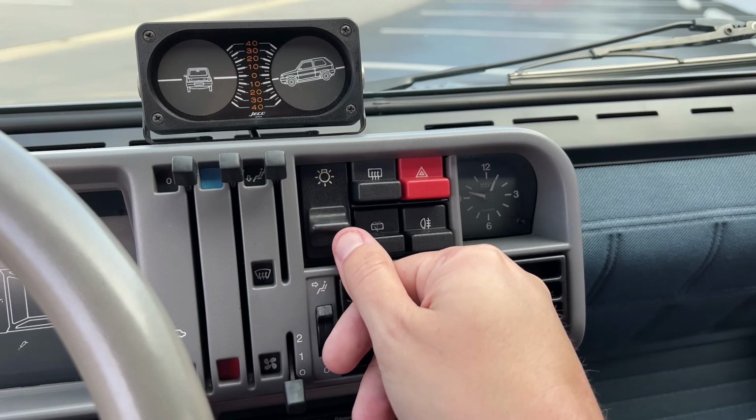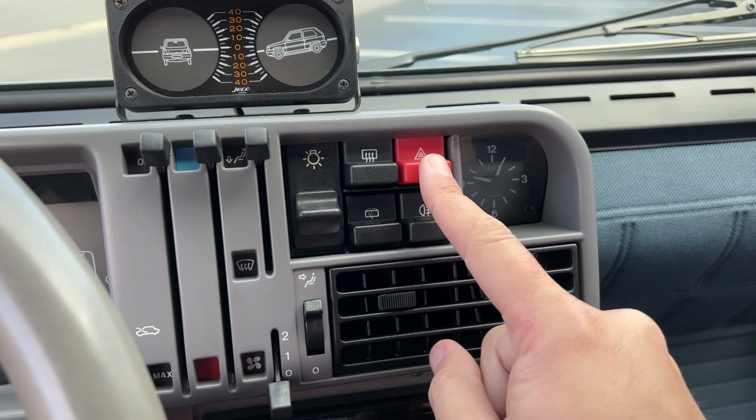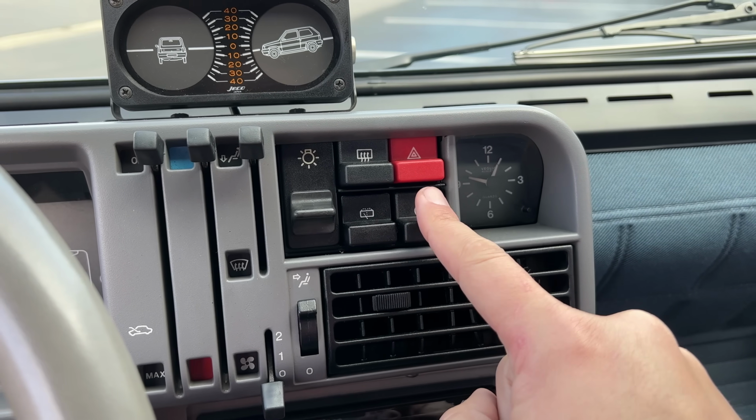You also have other simple controls in here. So you can see your headlights is this switch here. You push them up to turn them on, and then other basic controls, rear washer, hazard lights, fog lights, and there's also a clock. All very simple.